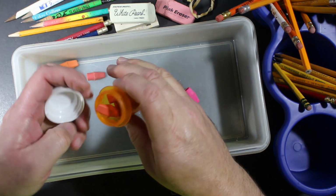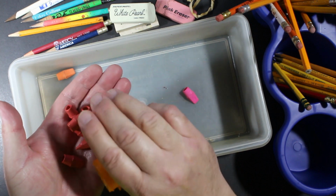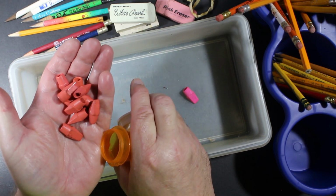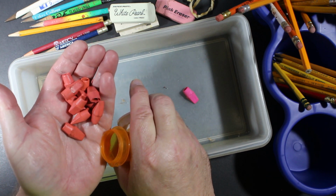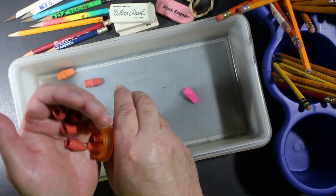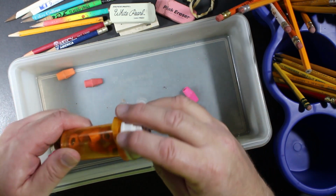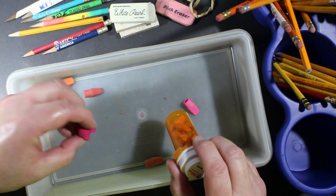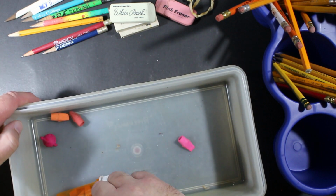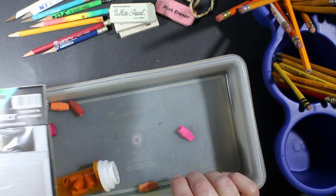And then here, wow, these are hard as rocks, and they're wet. So something's happening here to the rubber. I'm not sure. I don't know how long they have been in this pill bottle. A long time. And look at my hands. Weird. And then there's some other little caps in there. Okay. So, we got some petrified eraser caps.